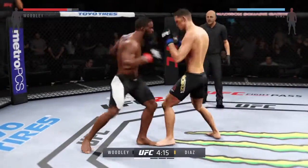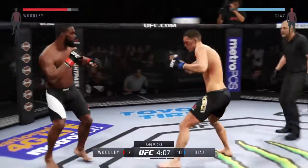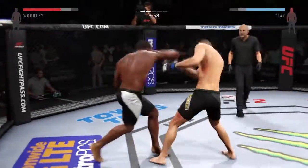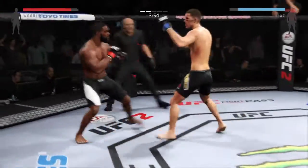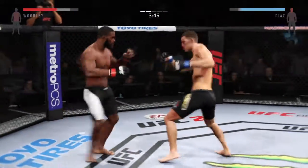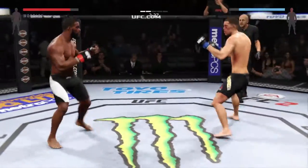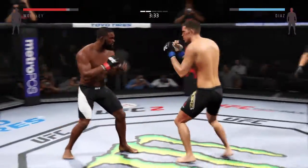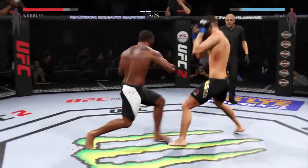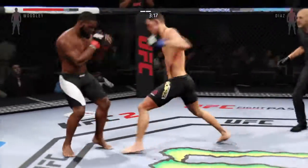Big shots. Oh, beautiful. Big combination. He's teeing off with some vicious shots. Hard straight punch. He's doing a good job of throwing punches and kicks from all angles here. Really doing a great job of mixing things up. Nice jab by Woodley. Nate Diaz is not effectively using his reach advantage tonight. He's certainly not using that reach advantage. What he's doing is fighting like a guy who's much shorter than he actually is.